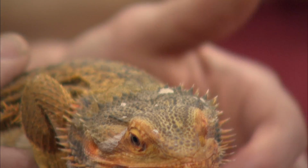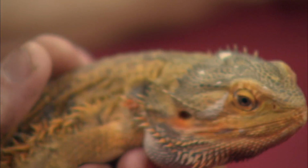Yeah. Do they have teeth? Not much, I don't think. I've never really. But they're carnivores. Yeah, it's almost like a beak, kind of a cartilaginous mouth, and it has little tiny serrated edges to it.